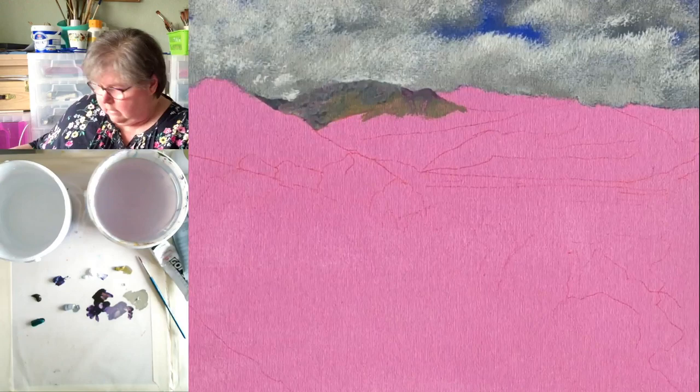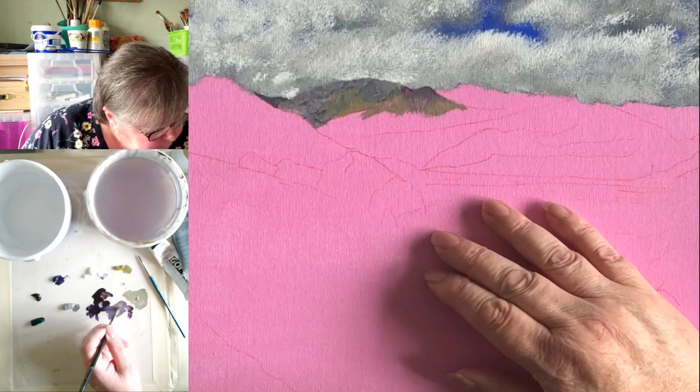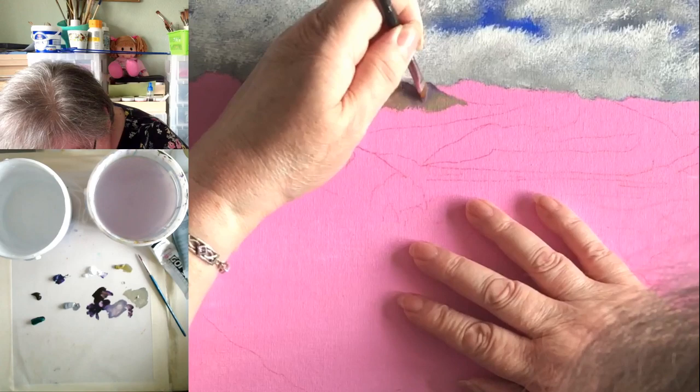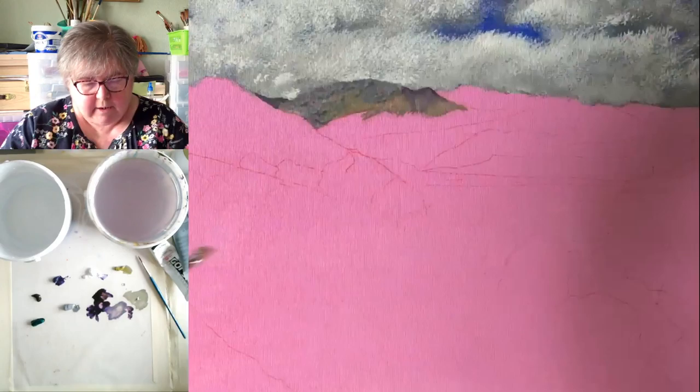Right, that should be dry now, so I'll just go back into this. It should be dry because the paint on the palette's blooming dry. That's ridiculous. It's like 10 seconds. Okay, so you can see a little tiny bit of that pink coming through, which I'm really not fussed about.